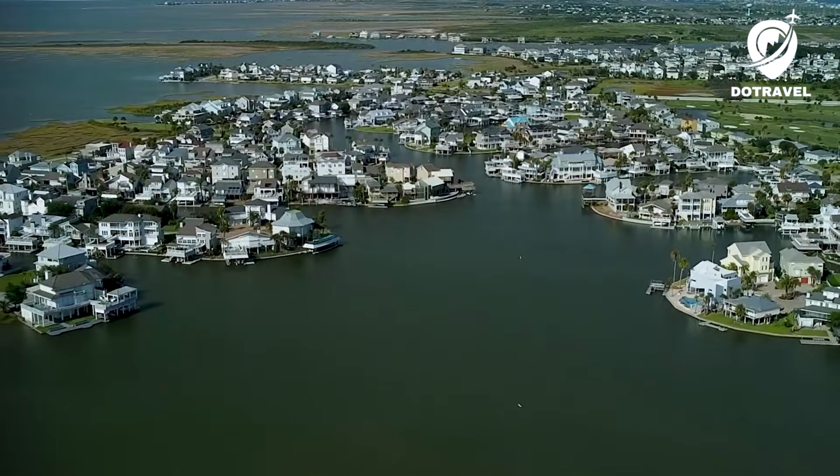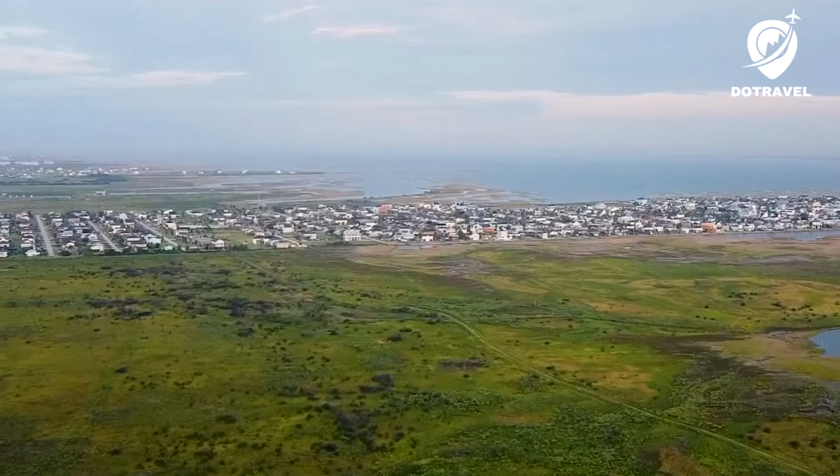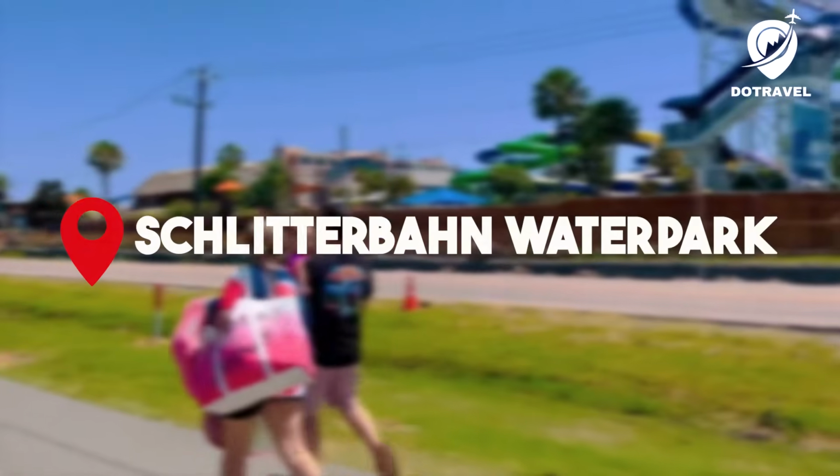Wander from estuaries to dunes where you can venture out on a SUP or a kayak to explore where you can't go on foot. Number 7. Schlitterbahn Waterpark.